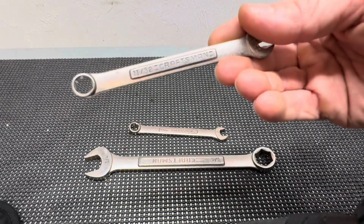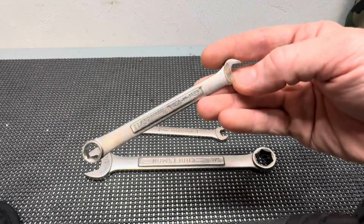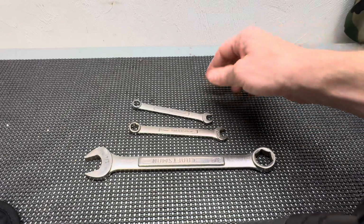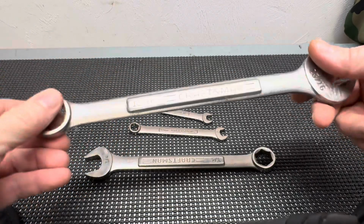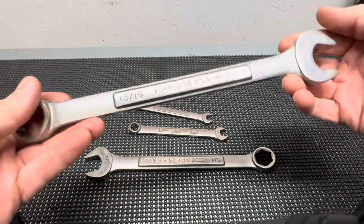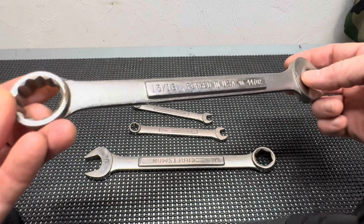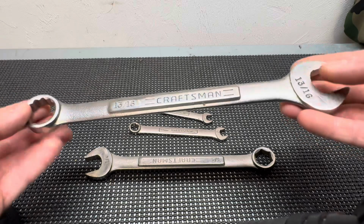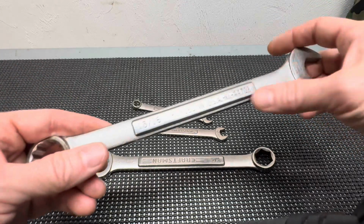But here's an 11/32, and you can see that it also has the ground marks. Now, there were some sizes in my set that I didn't have. There are gaps, which is why some of mine are mixed. Some of them, the 12 point, you can see that this doesn't have the ground mark on it. This was not an Air Force tool. This is something that I got after the fact, around the same era, obviously.